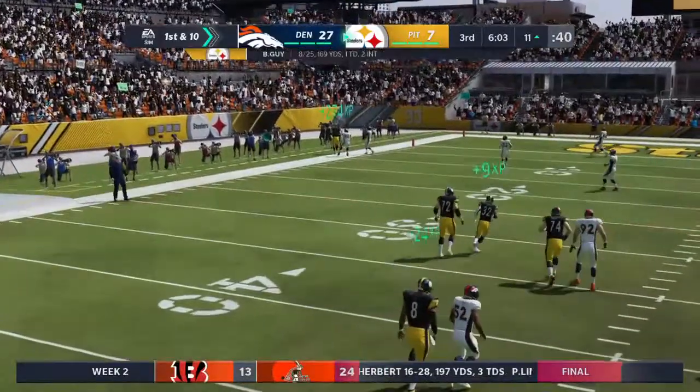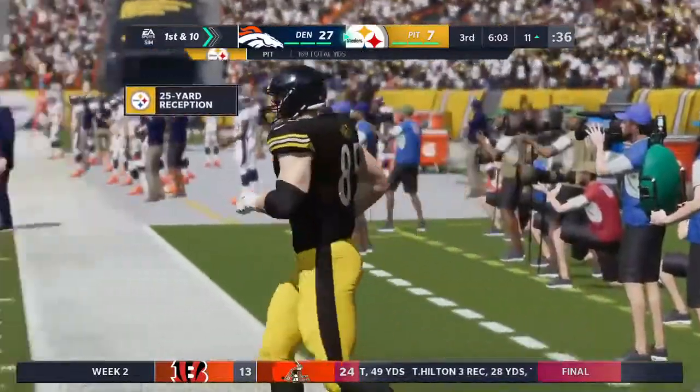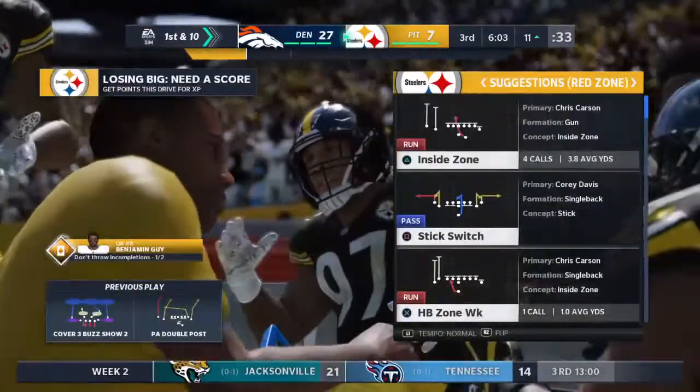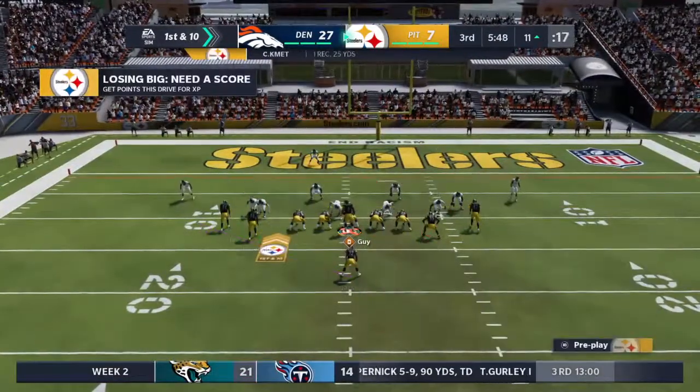He'll get that complete to his tight end, Komet. And he's out of bounds. Almost gets to the 10. That's back-to-back plays of over 20 yards. Now a 1st and 10 at the 11.